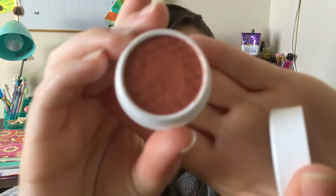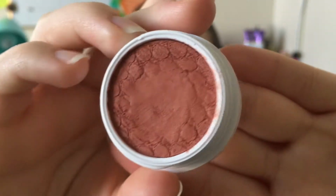It is in the shade Elixir. It is kind of a matte reddish brown, but it's also like a medium shade, so it's not too overbearing. I use this mainly as a transitioning shade. See, it's kind of a very orangey brown, and it just looks wonderful on your eyes for like a fall look, for an orange and red look, for a browns look. It goes with everything.